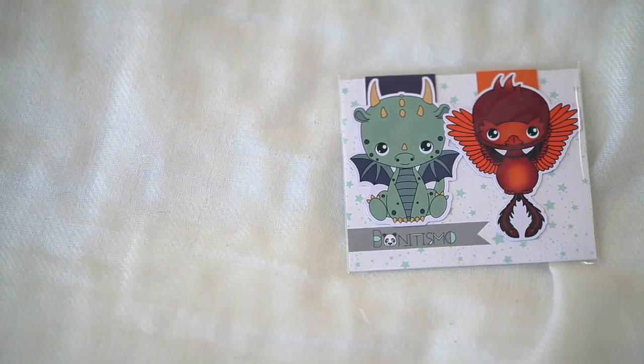Bookmarks. I have these little magnetic bookmarks. They're actually still in their casing. I got this in a FairyLoot box, I want to say. And it's just a little dragon and a little phoenix. They're adorable. I will say I'm not a huge fan of these magnetic bookmarks. I feel like they're more fragile and they take more time to put in your book. I'm not a fan of that.